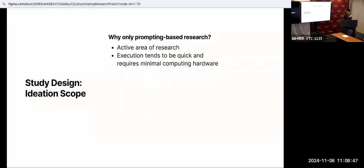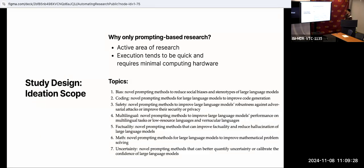I will talk about the topics that we asked both the agents and the humans to generate ideas on. For this study, we really constrained the scope to prompting-based research. I know this might be a disappointment for some people who don't really like prompting research, but our rationale is, firstly, whether you like it or not, prompting is an active area of research. There are a bunch of prompting papers published at every NLP conference these days. And second of all, remember, we're going to do this execution study, where we recruit a bunch of humans to actually execute each idea into a full project. So we want all the ideas to be somewhat easy to implement, and prompting-based research is really good for that purpose.